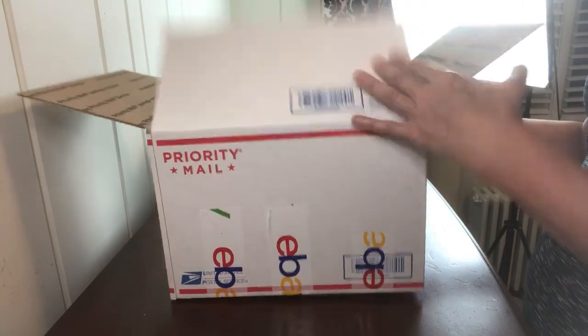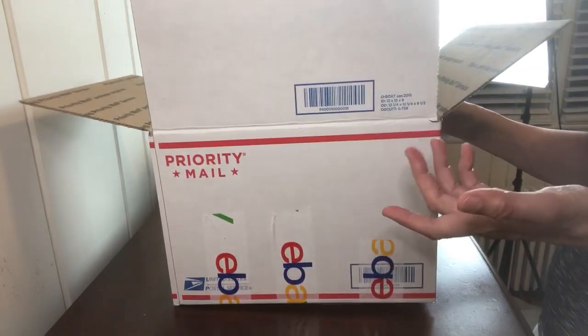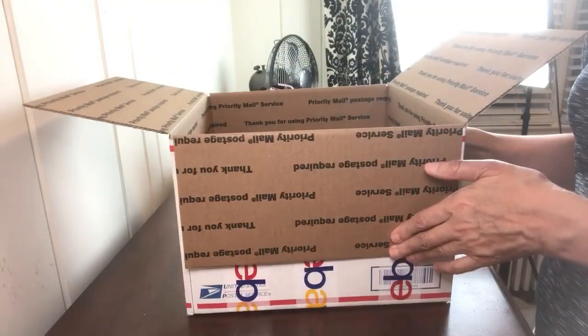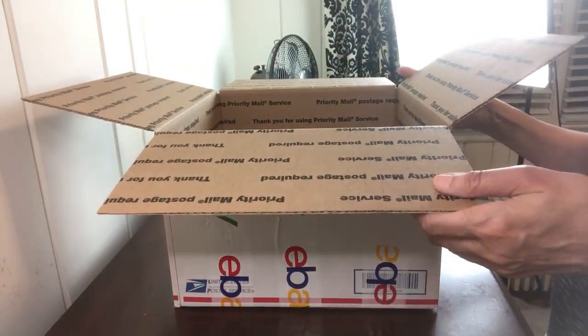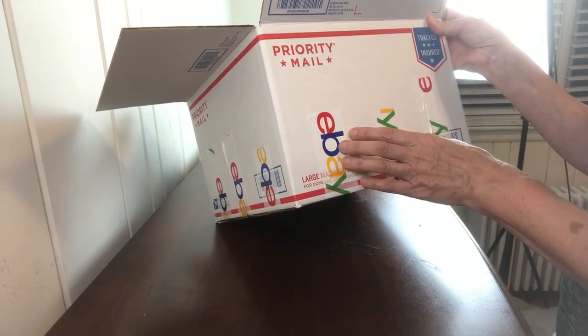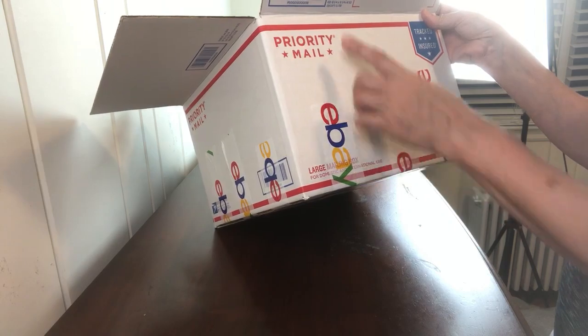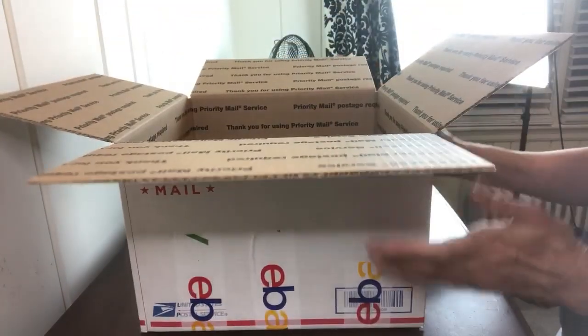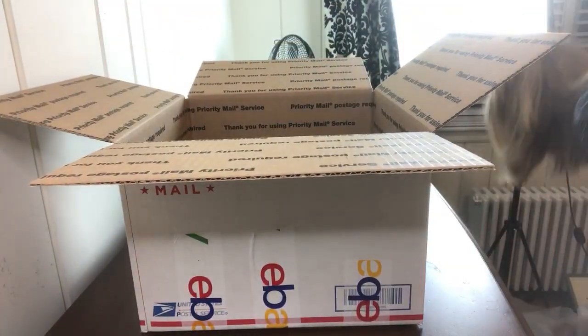The boots are quite heavy, so I've chosen to put them in a box anyway. If something has a lot of weight to begin with, to me, adding the weight of a box is not going to throw it into a different category. It's already in the priority category. And this box is the large priority mail box. It's not a flat rate. This does go by weight, but this keeps the item under the 12 by 12 by 12 cubic foot. This box is 12 by 12 by 8. So that's great. Anything that fits in this box will stay in that category. So let's go ahead and I'll show you how I pack these.